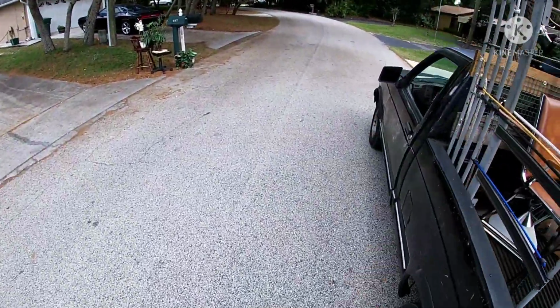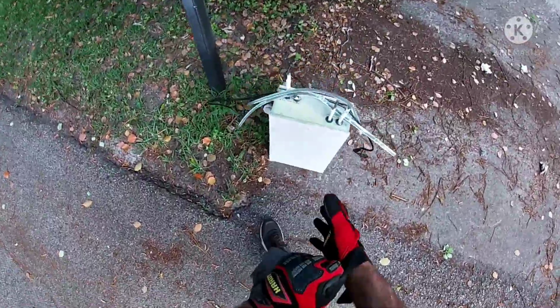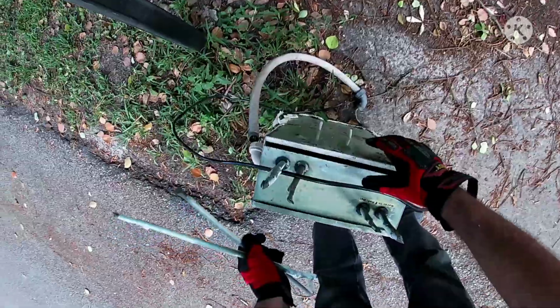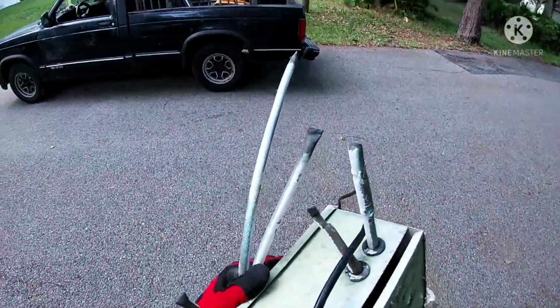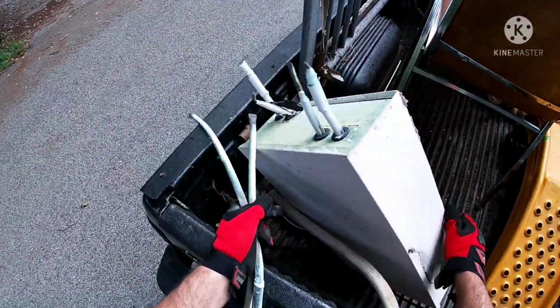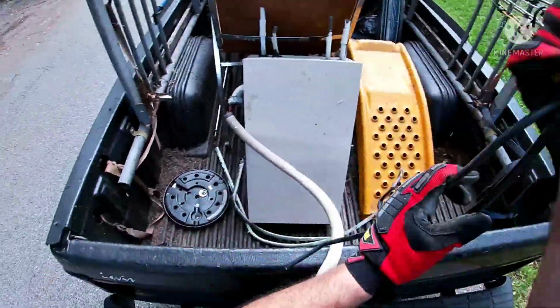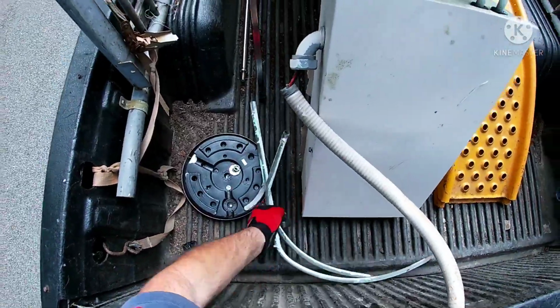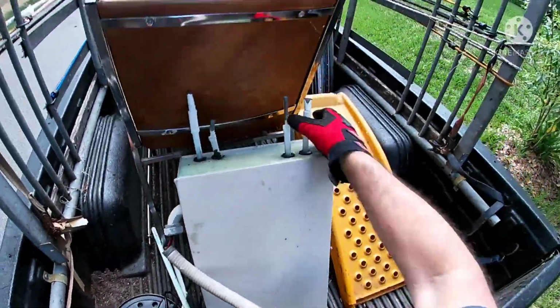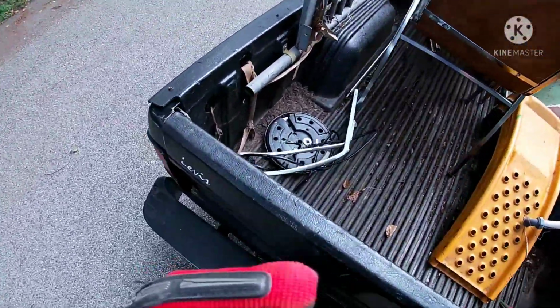All right, so down the road and let's see what else I can find this afternoon. I think that's an electrical box. Might be a pool heater, copper. Yeah, I think maybe that might be a pool heater or a tankless water heater or something on that. Copper. That was attached. Something like that.